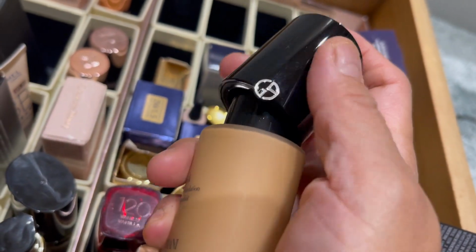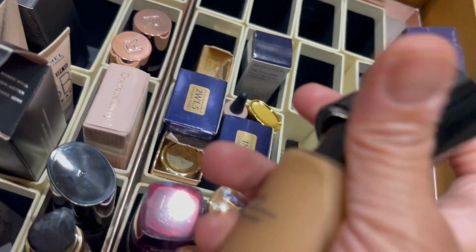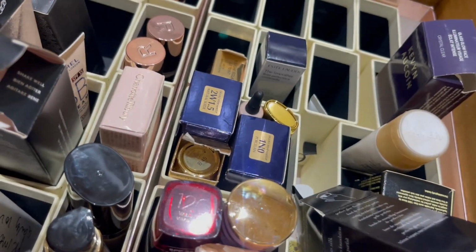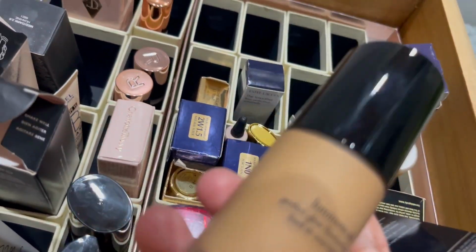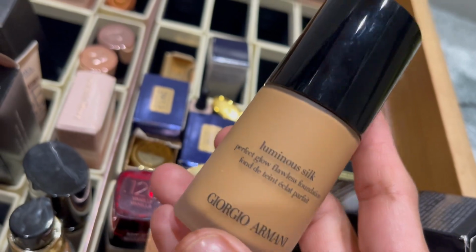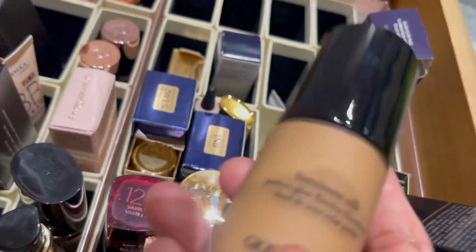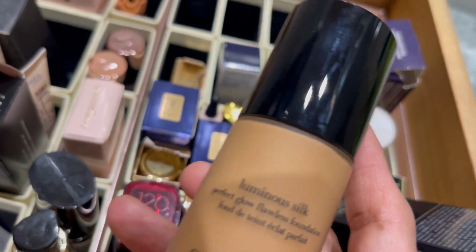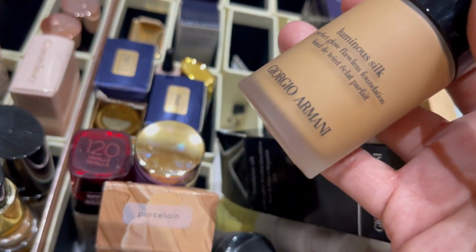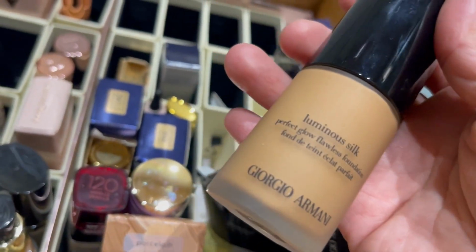You know, that Estee Lauder, I just couldn't believe it. Why can they not just put a pump? Because when you use the Estee Lauder, it's really hard to pour a small amount, and you don't want to overdo it, because you might end up using it all, and it's a waste really. So they should have put a pump. But anyway, this is the Giorgio Armani, very nice, looks really lovely.